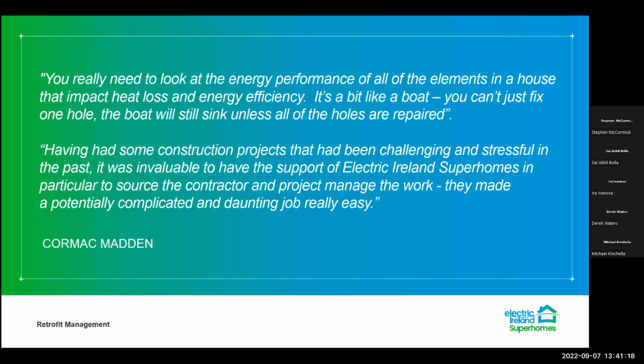He also mentioned that, having had construction projects in the past that have been challenging, he found that the Electric Ireland Super Homes service was invaluable, particularly in terms of sourcing the contractor and project managing the work, which made a potentially complicated and daunting task really easy.